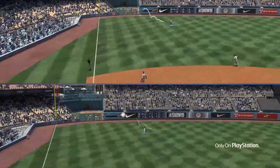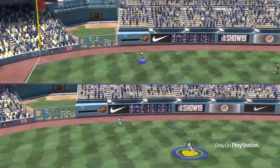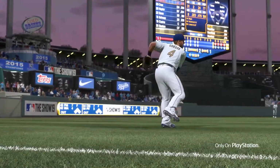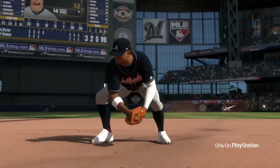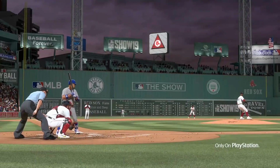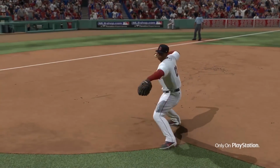Playing hits off the wall will now be easier or harder to pick up depending upon the ability of the fielder. We've recorded over 1,300 new fielding animations for MLB The Show 19. The motion capture list includes hundreds of new catches, pre-pitch catches in the infield, and animations to help separate players' abilities more. Playing out of position now will result in an increased frequency of fielding miscues.